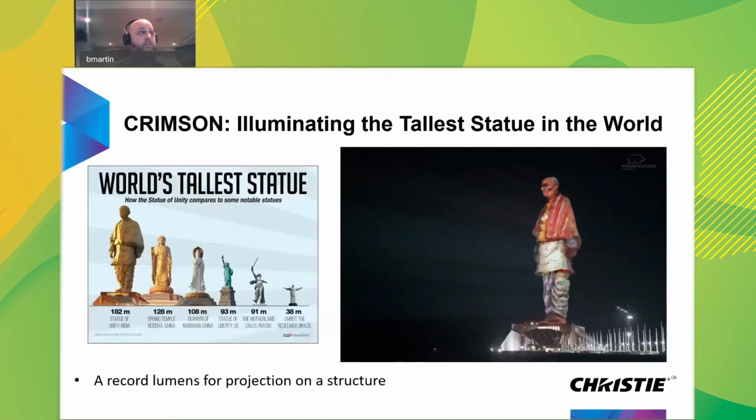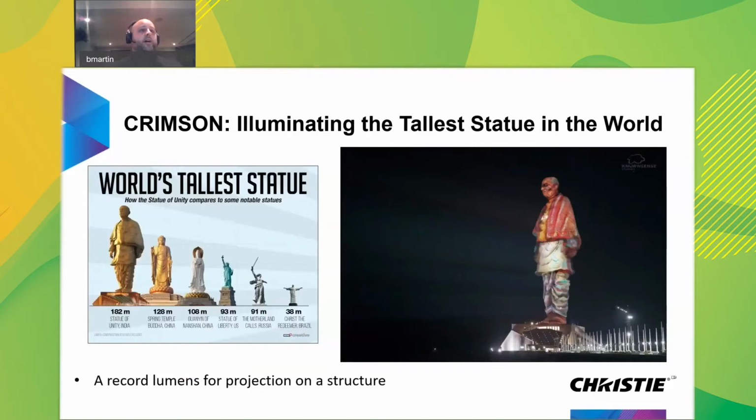This is Crimson being used in the wild here. It was illuminating the tallest statue in the world in India. We used over 50 Crimsons to light this up, and our partner actually won an award for the record lumens on the tallest statue in the world.